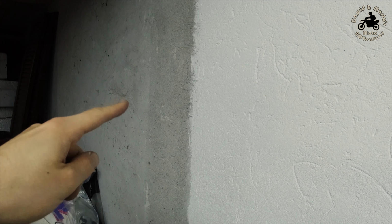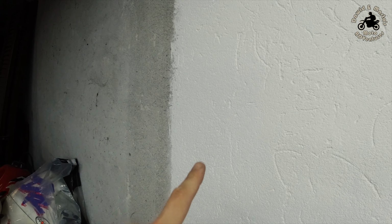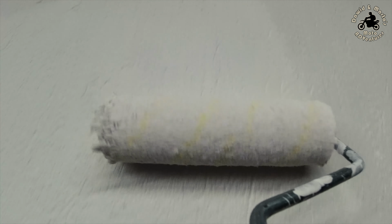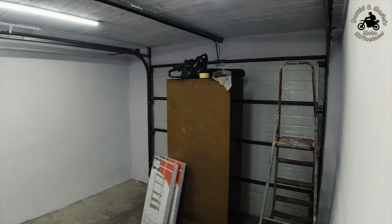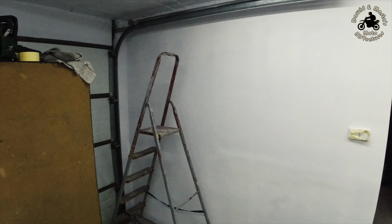Here you can see how it was before. Here is after priming and here is after these 2 layers of paint. So it looks better. Last layer of paint is already there, and I think it is the final result. And there is the second wall.